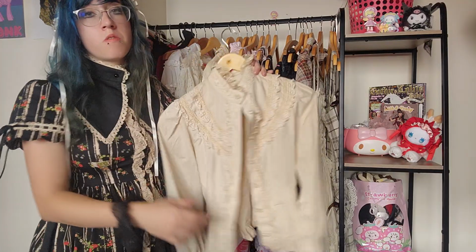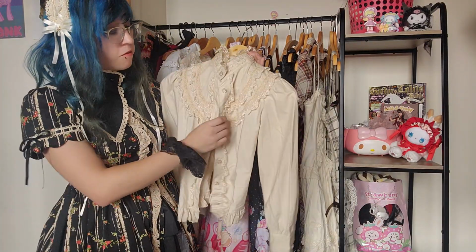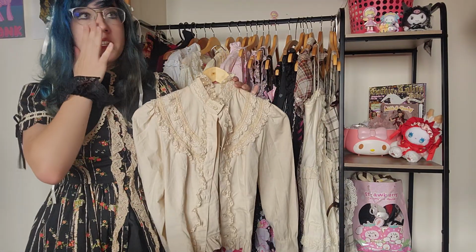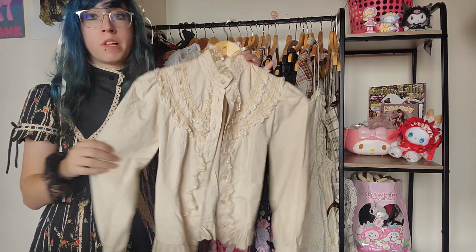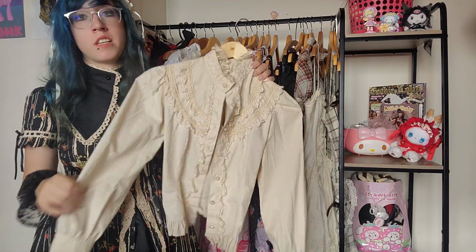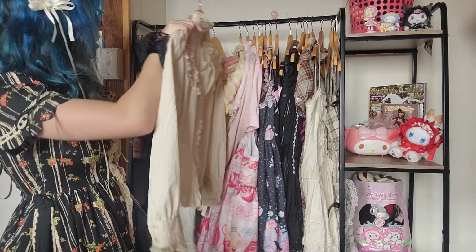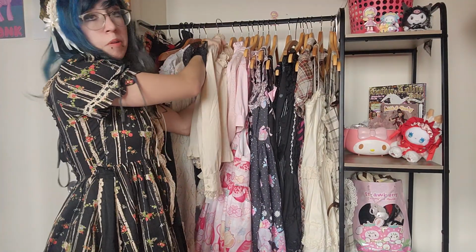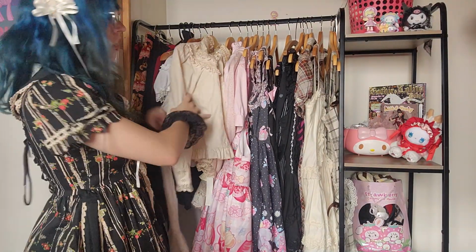The search continues. It does not fasten further than two buttons down, but I basically just button a lot of my blouses only two buttons down and just wear a singlet underneath. But I do like this, and I'll wear it. It's just, it's summer right now, so I haven't really had the chance to wear it out a lot.